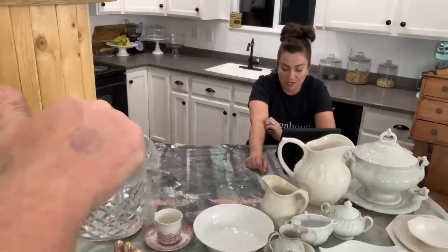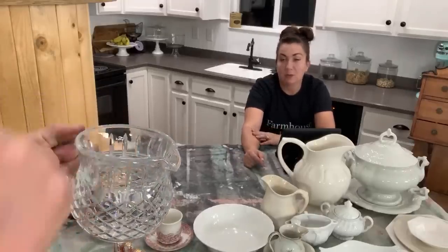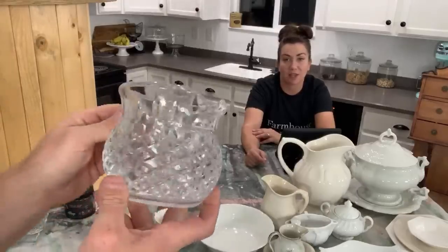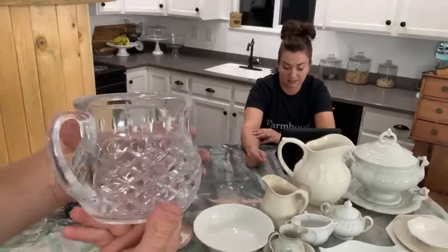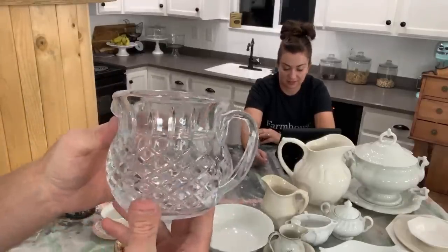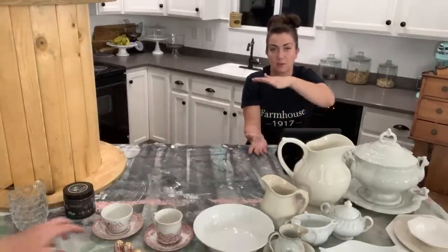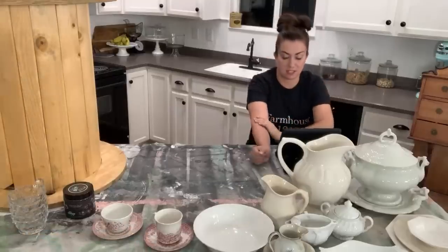If it rings, it's probably crystal. She said $20, so I'm gonna go with it. It's really pretty. I love the way it's cut. I actually just like the shape of it. It's a pretty unique shape. Yeah, it's pretty. I would use it for syrup or gravy, except our gravy boats are like this because we have lots of kids.